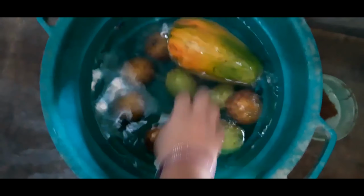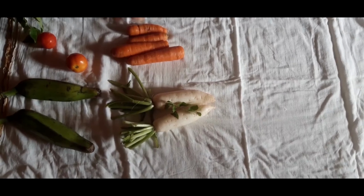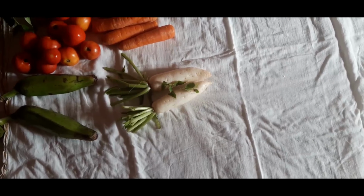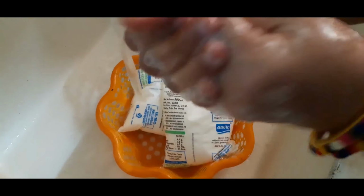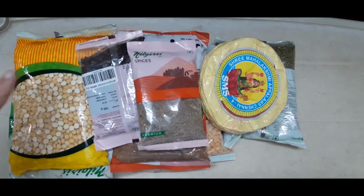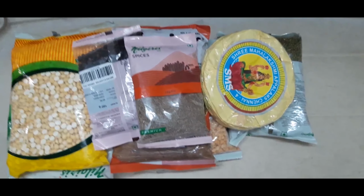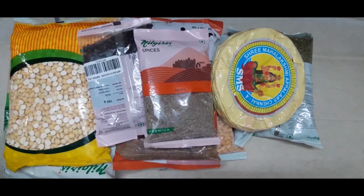While we can visibly notice the entry of insects and pests, we also have to keep ourselves protected from microscopic germs and viruses. Vegetables and fruits are washed in water to which vinegar and salt is added. I don't prefer washing them with any chemical solutions. The milk packet gets cleaned with soap and water before storing in the refrigerator. I leave the grocery packets untouched for 2 to 3 days before putting them into the designated place in the pantry.